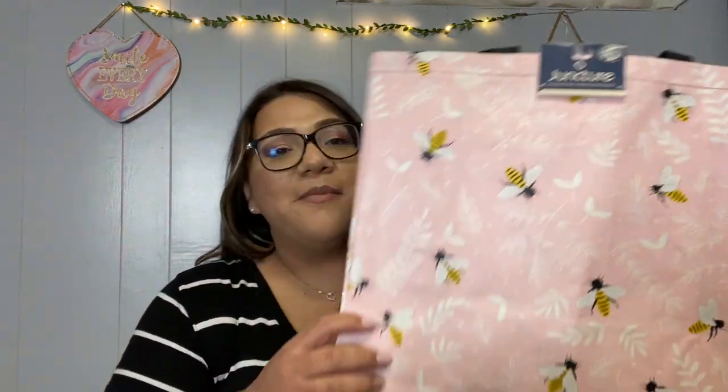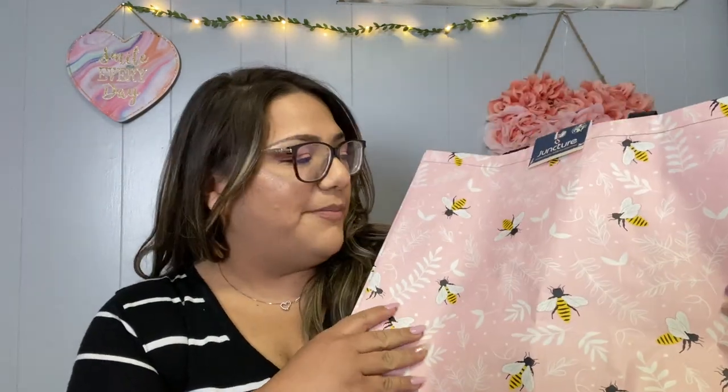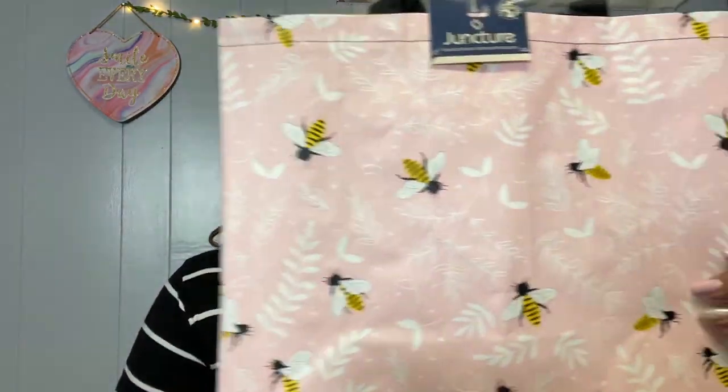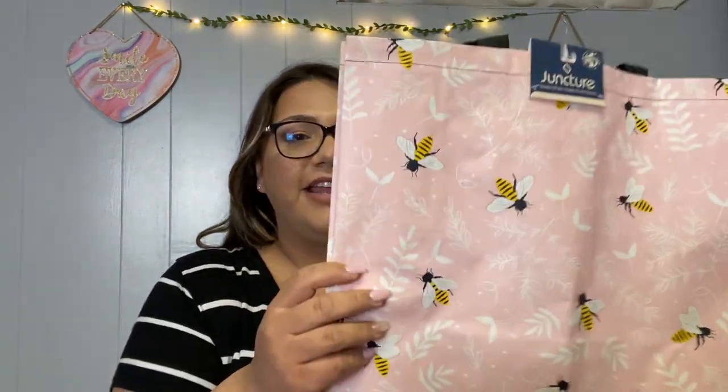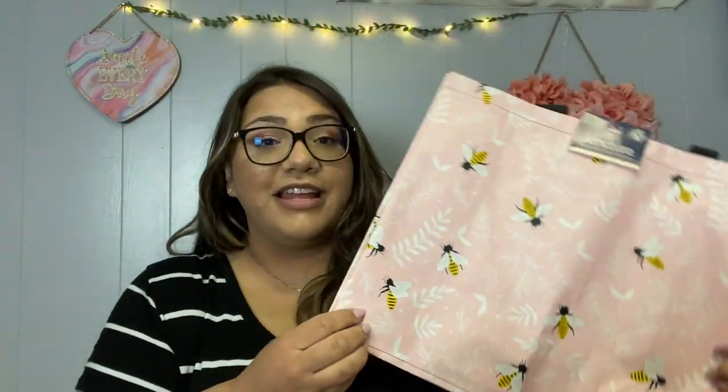I also grabbed from the Juncture brand this reusable tote bag. I saw Thrifty Tiffany haul this and I didn't think I was ever gonna find it, but it's this really pretty, large bag. It's light pink with these gorgeous bees on it. It looks really pretty and feminine, and I think you've got a lot of space in this bag as well. I think I'm gonna take this to Aldi with me to put our groceries in, or I might use it when we're traveling to put the dog's blanket and their food bowls in. Either way, I like having a lot of these on hand because they're good for the grocery store, travel, whatever, and it's really, really pretty.